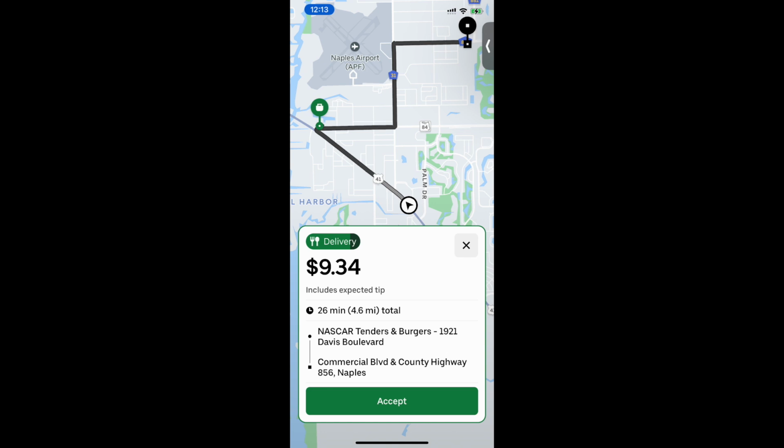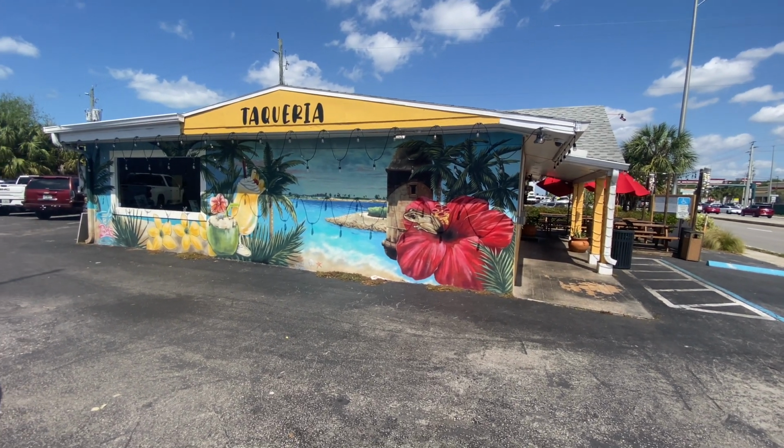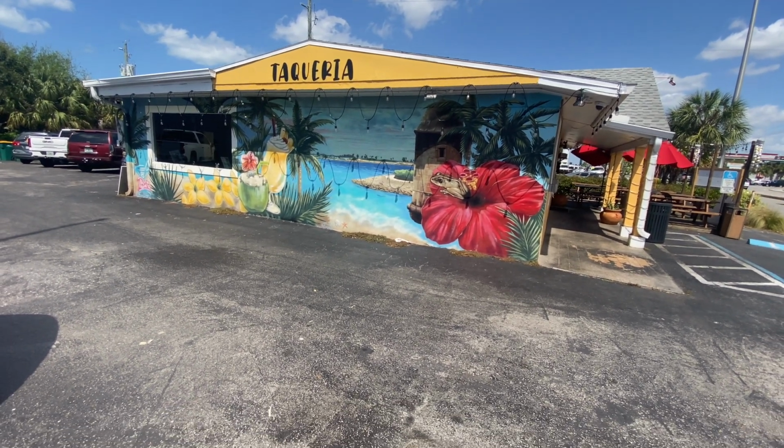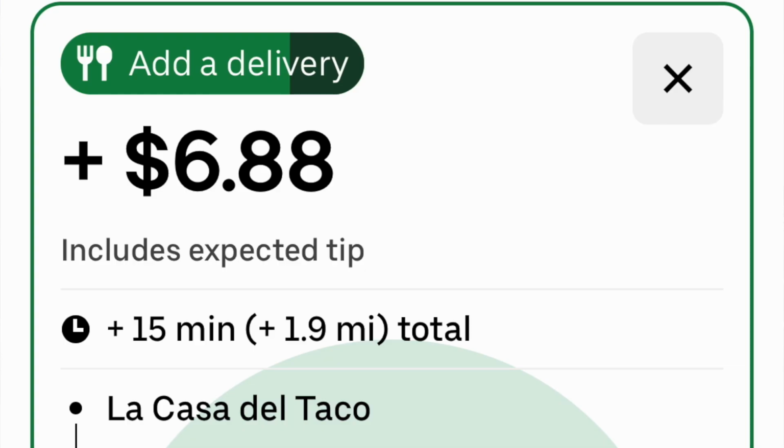kitchen inside of IHOP. After waiting about 15 minutes, there was no sign of the order being ready, so I ended up canceling for excessive wait time. They said that they are going to do a $5 compensation. I'll post that if it actually posts. I don't always trust that.